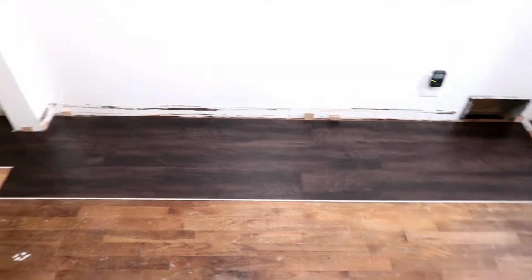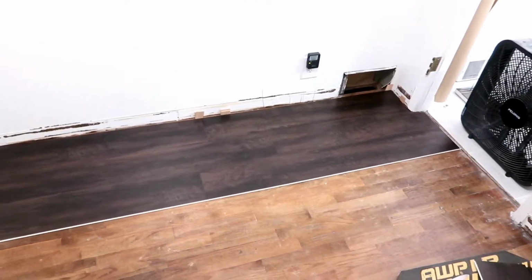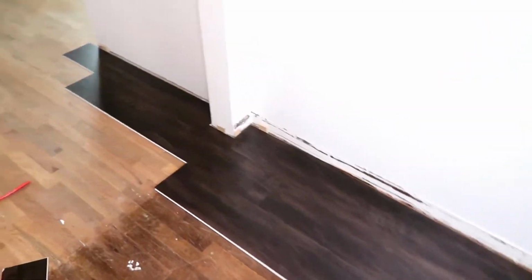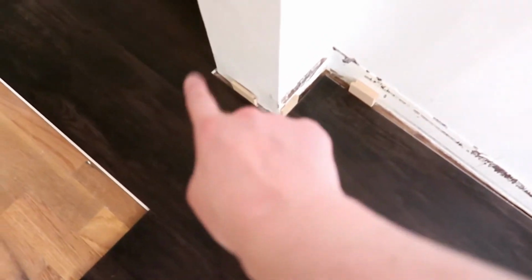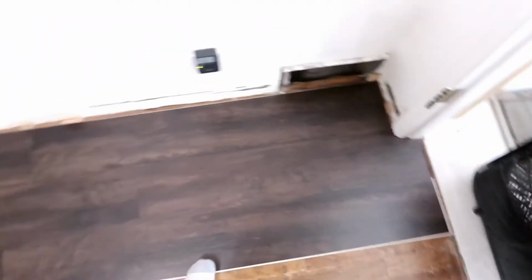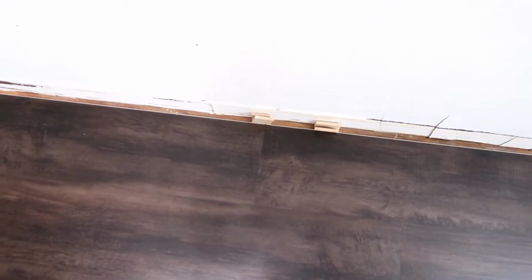It's 10 o'clock at night and we are doing our thing over here. It's taken a really long time because we started in the most difficult spot. So we had to make a tricky cut there and another tricky cut there. And if you can see, we have these little spacers against the wall. So there'll be a baseboard that covers all of that extra so it doesn't look all funky.